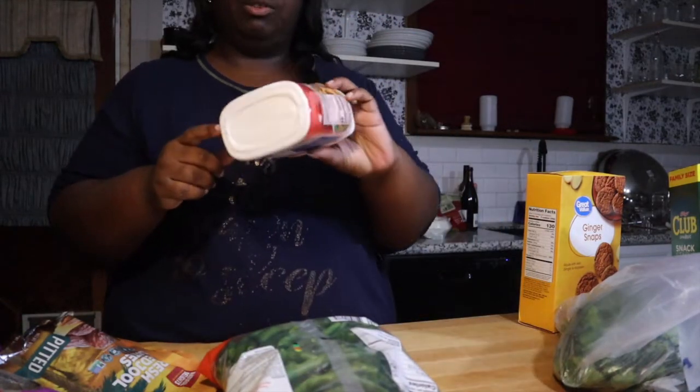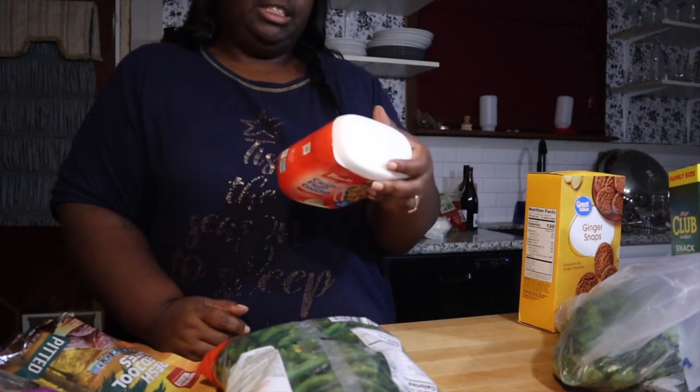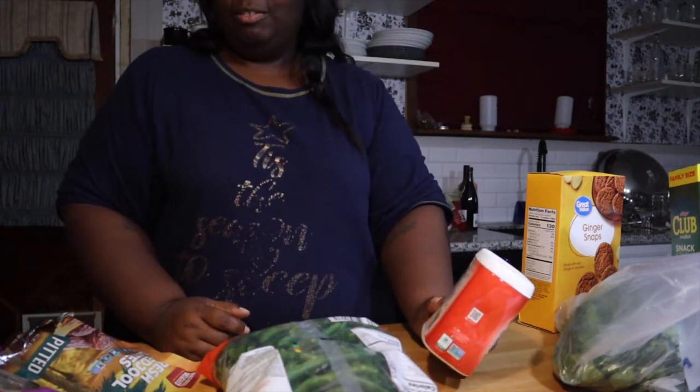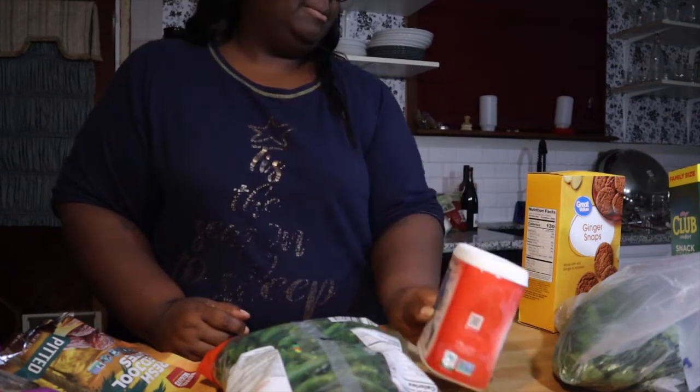Also for the green bean casserole, I have the crispy French fried onions. I'm addicted to these things. I feel like it's not true green bean casserole without it. I know there's probably some way to make a healthier version of these out there, but I'm just not there yet. So I picked these up for the green bean casserole.